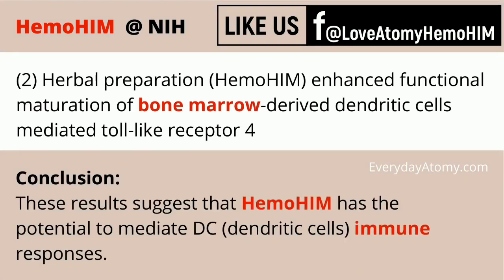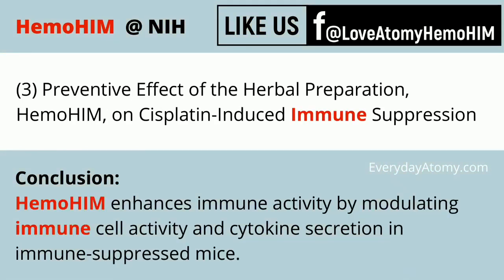Another one is a study on how it can mediate dendritic cells. It helps with your immune response. Another cell, again, that modulates immune cell activity and cytokine secretion. So again, that's helping to boost the immune system's effectiveness.